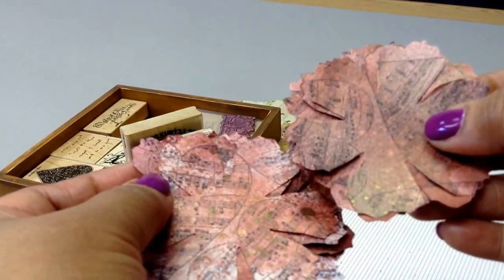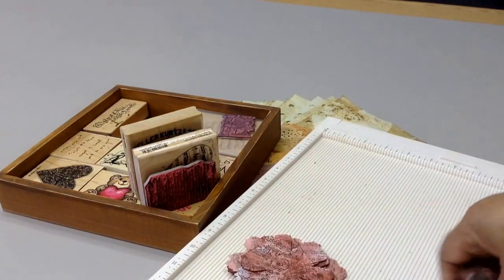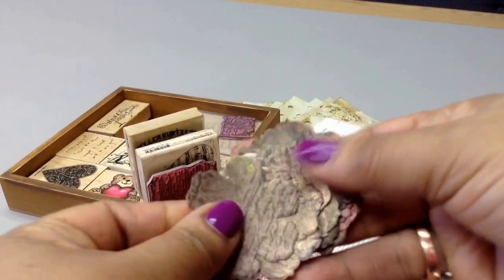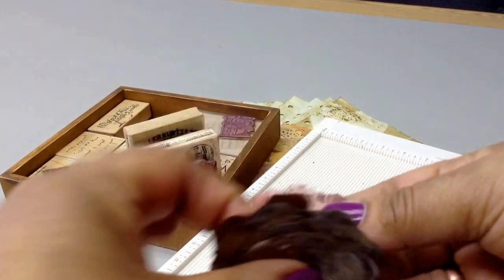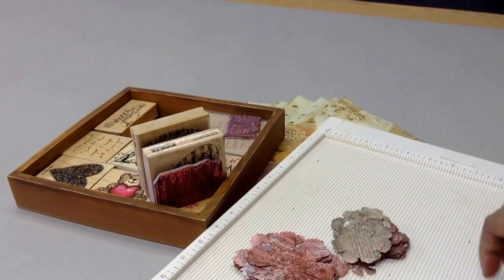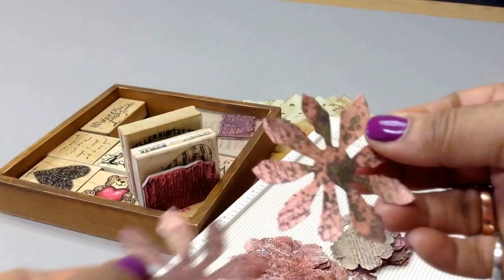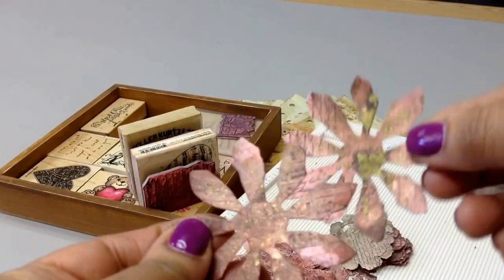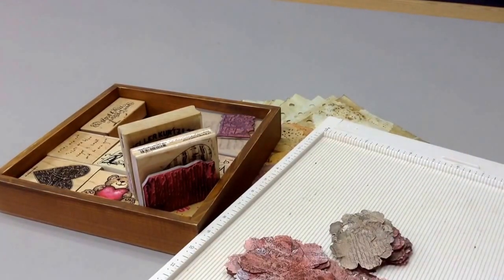I just die cut them with my Tim Holtz die. Here's some more so you can just see the coloring. So I just stamped the petals that were already spritzed. So I've got all the different sizes from the Tim Holtz die here. You can see it's real funny. See, I told you I don't like that Pepto-Bismol pink, so I did what I could to kind of mute it a little bit, but it's fun having that peek through. And let me show you what I made from those.